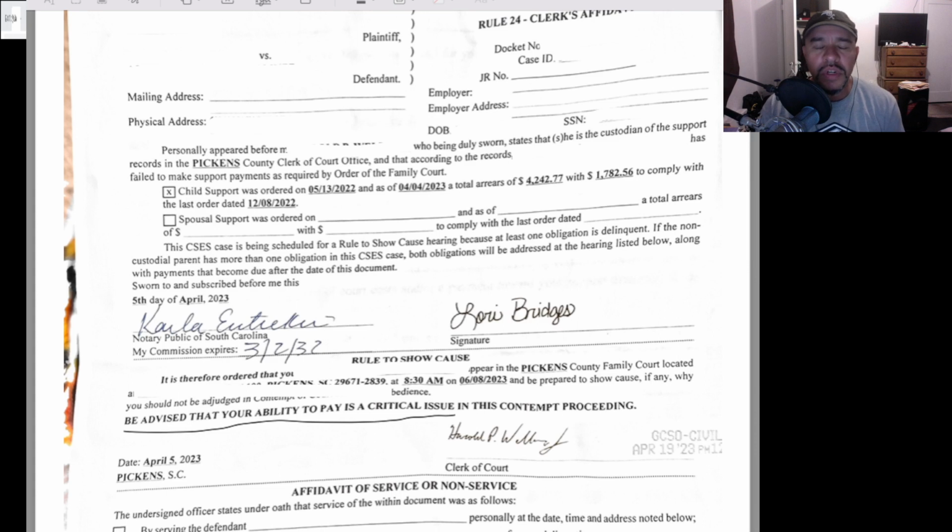This is a continuation of the child support documents here. This one is a rule to show cause. The other one was a contempt hearing, and this is a rule to show cause. They're all the same thing, but different words. But as always, I'm not a lawyer. I don't practice law. I don't have any legal experience. Everything I say here is for informational and educational purposes only. I'm not liable for anything that you do.